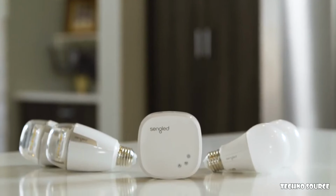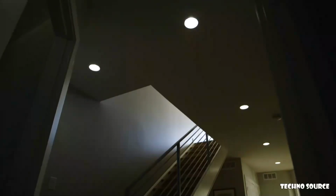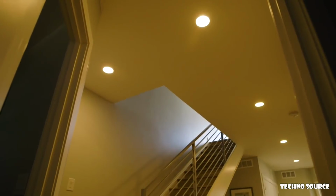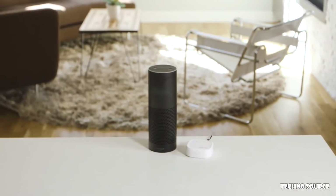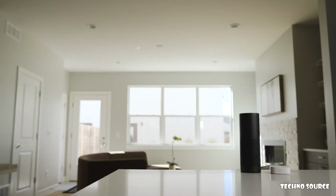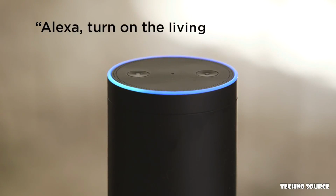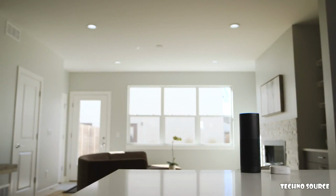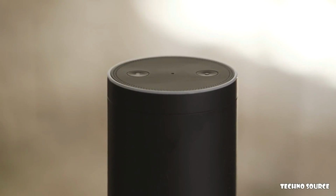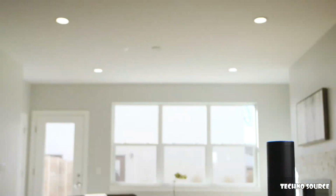Now you can with Sangled Element, the first carbon neutral lighting system that lets you control your lights anytime, anywhere. Element seamlessly works with Amazon Echo, allowing you to control your lights with your voice. Simply say a command like, "Alexa, turn on the living room lights." You can also use commands like, "Alexa, dim the living room lights to 50%."